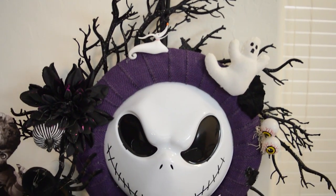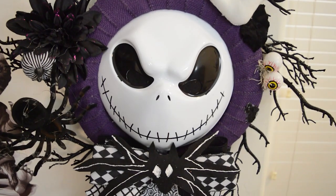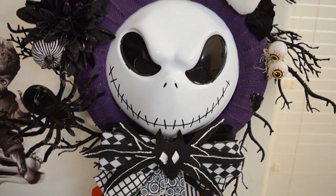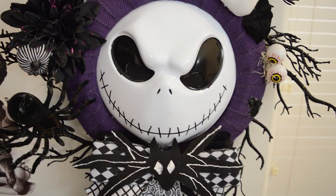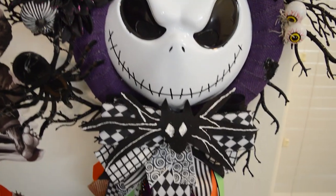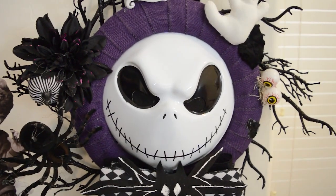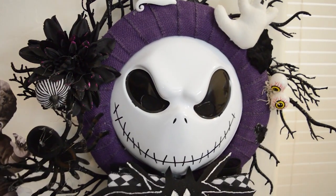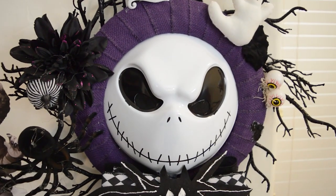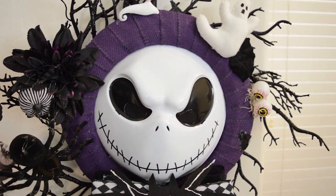This Jack Skellington wreath is another item that my mother made from scratch, and it is absolutely spellbinding. She bought this Jack Skellington mask online, and then she bought all this other fabric at Hobby Lobby, and she turned it into this really amazing Nightmare Before Christmas wreath. This is pure craftsmanship right here. I wish I was this artistic. I really do.